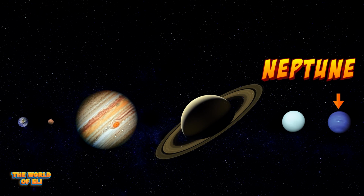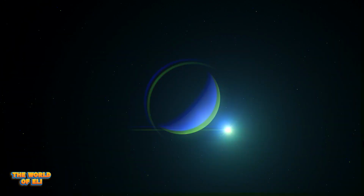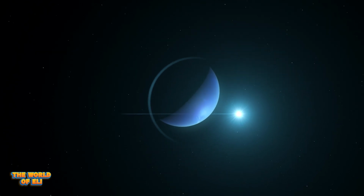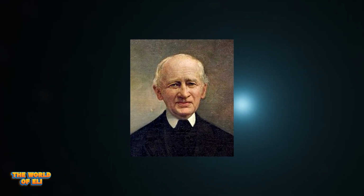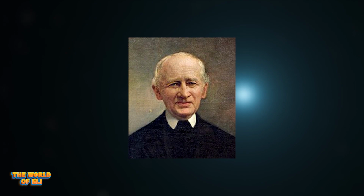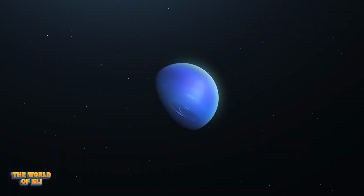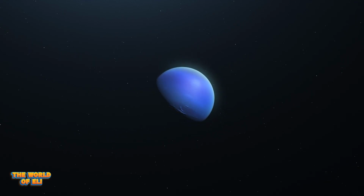Planet Neptune. Neptune is the 8th and farthest known planet from the Sun in the solar system. It was discovered by German astronomer Johann Galle and his assistant Heinrich d'Arrest in 1846. Neptune is classified as an ice giant planet, similar to Uranus. It consists primarily of hydrogen, helium, and ices such as water, ammonia, and methane in its atmosphere.